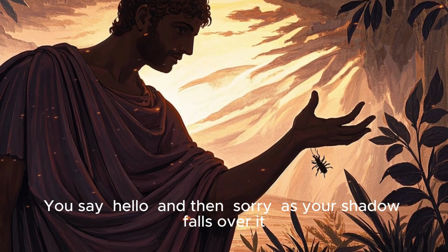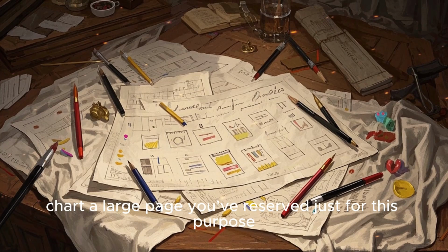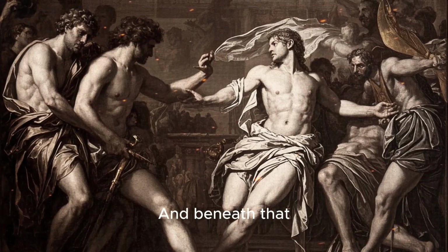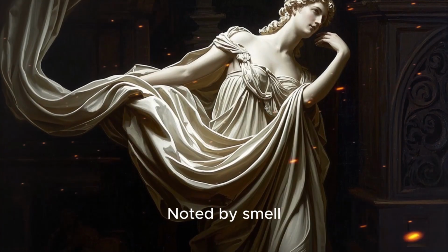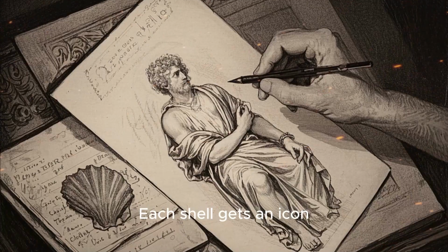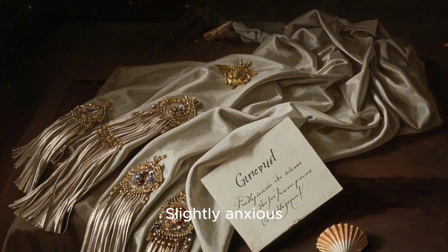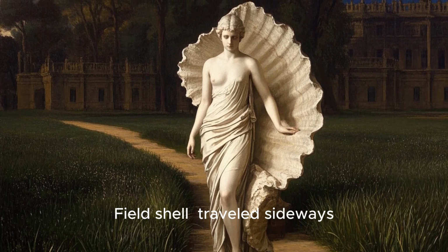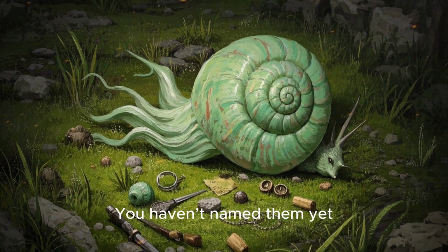As your shadow falls over it, back inside, you pull out your personal chart, a large page you've reserved just for this purpose. It's labeled at the top, Snail Shells I've Loved. And beneath that, you've begun a map not of the countryside, but of your encounters, noted by smell, sound, mood, and weather. Not location. Each shell gets an icon. A note, Gerald, biscuit-colored, slightly anxious. Stream snails smelled like mint. Left early, field shell. Traveled sideways. No regrets. You draw the newest one, the mossy green from the walk. You haven't named them yet.